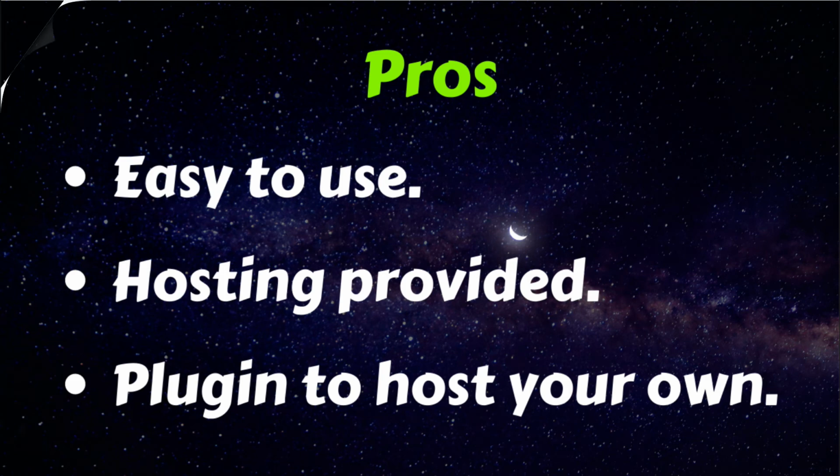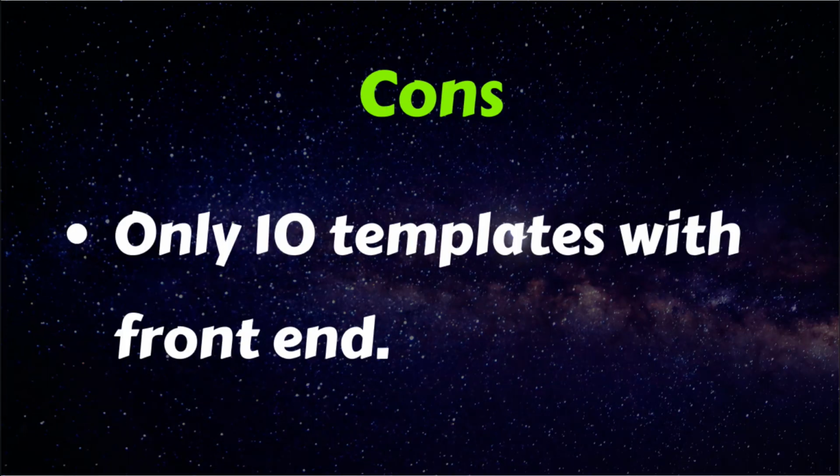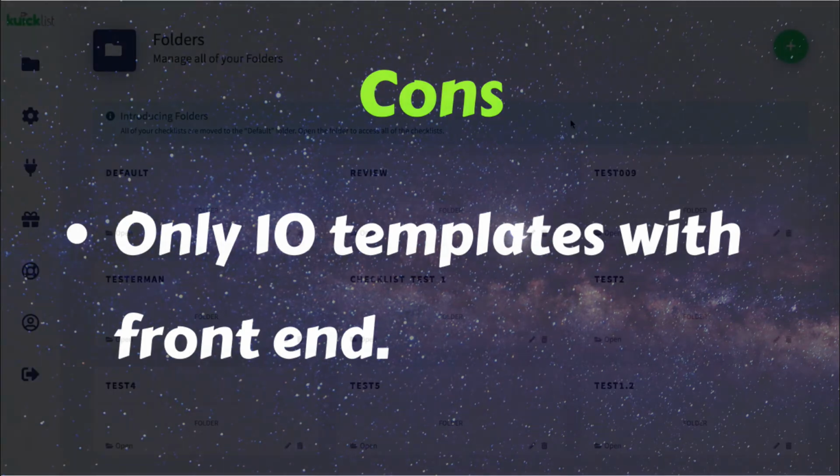The cons of this product, well, I really couldn't find any. I quite like this product. I suppose the one thing would be it'd be nice to maybe get more than 10 templates with the front end. But the nice thing is that because everything is customizable, you can change these templates to anything you like. So you can end up with hundreds of different checklists, depending on how creative you are.